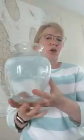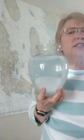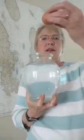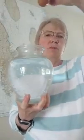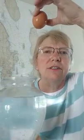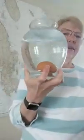This is freshwater. Remember Nancy had the water that she was trying to see if it would sink or float? I've got an egg here, a brown egg, so it'll show up well. When I drop this in here, do you think it's going to sink or float? Let's see. Okay, what do you think? Did I lose an egg? That sunk. It didn't float.